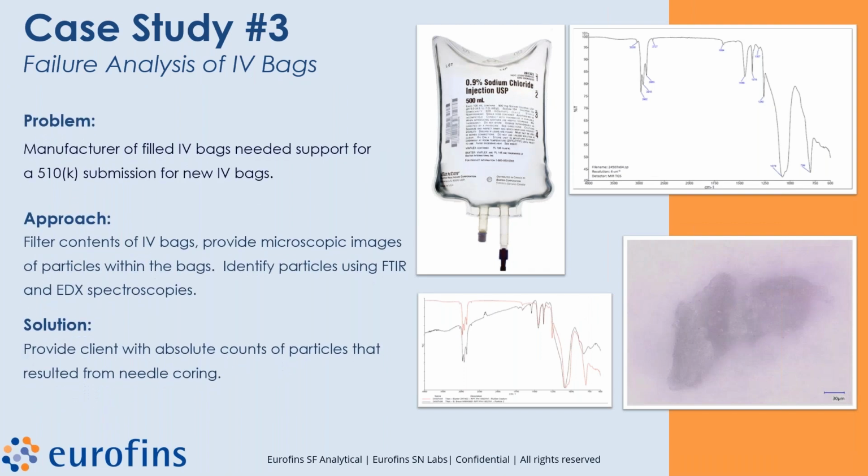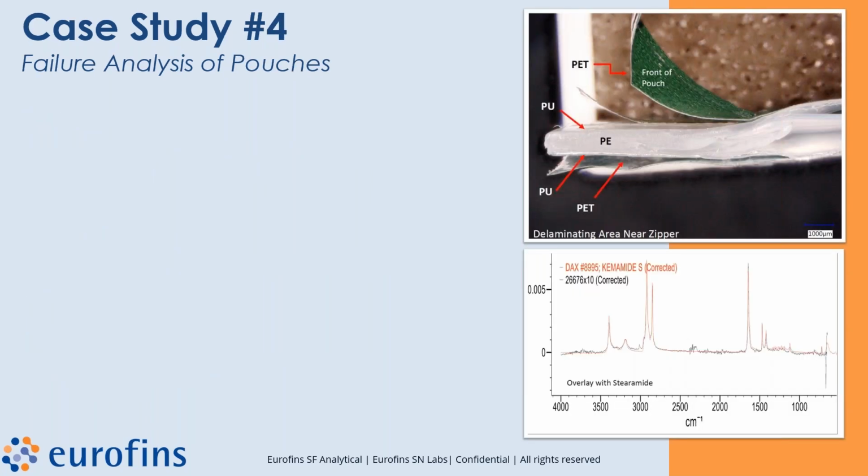In this case, we had a medical device manufacturer looking for a very specific failure mode, and that is when a needle is pushed through the septum of an IV bag, does it create particles of the septum that could potentially flow into a patient? So in this case, just as an example of something we can do in terms of support for 510K submissions to the FDA, etc., we filtered the contents of the bag, looked for particles that appeared to be the septum material, and used EDX and infrared spectroscopy to identify, and then provided the client with absolute counts of particles that resulted from that needle coring. Next slide.